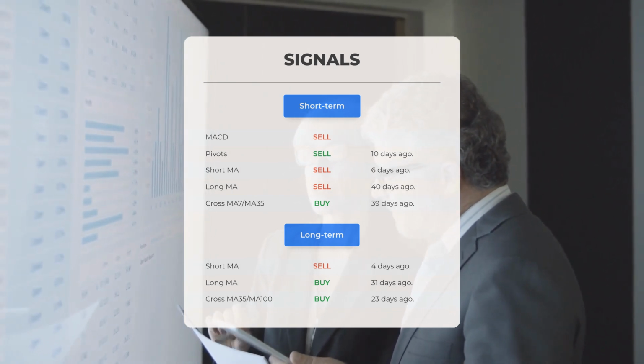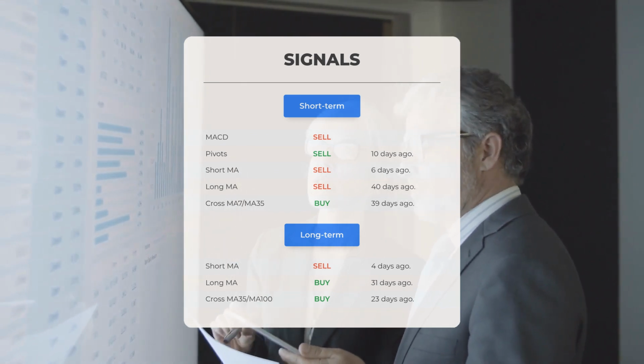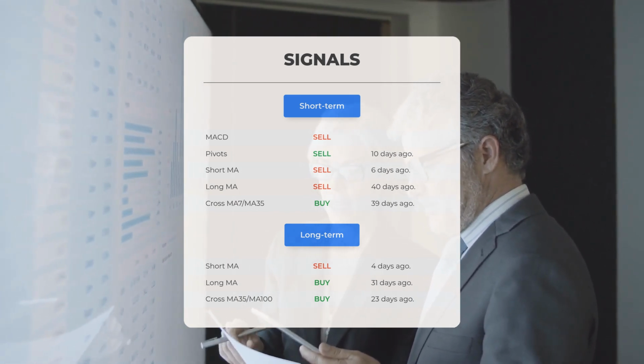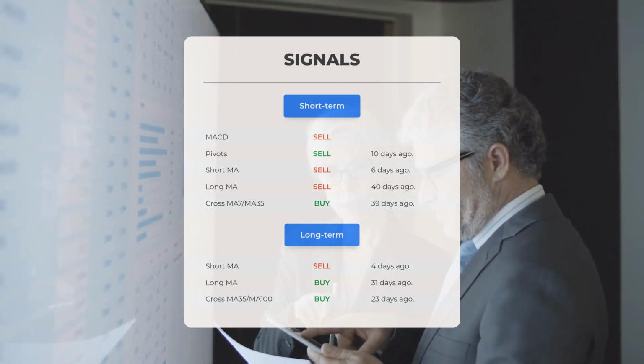When we examine the 12-month chart, we observe the short moving average indicated a sell signal 4 days ago. The long-term moving average provided a buy signal 31 days ago. The relationship between the short and long moving averages presented a buy signal 23 days ago.